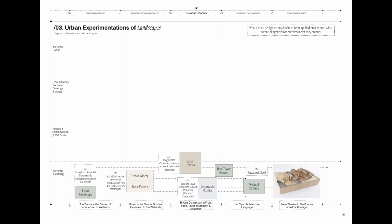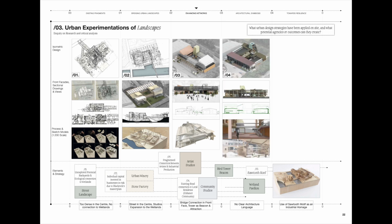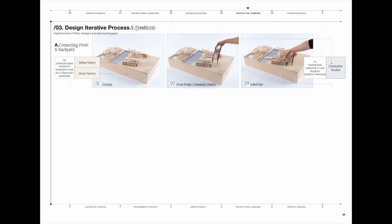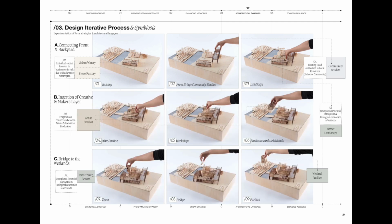Furthermore, I was able to test out different designs and typologies on the site itself and how we can create different agencies and connections to the wetlands, and the best outcome that I've decided on will be seen in the model further on. Through the research and analysis of the site, I used 1 to 200 models to test out my ideas. I worked in 3 stages, first connecting the front and backyard through the wetlands itself by introducing an urban front and also insertion of artist studios atop and also creating a bridge to the wetlands itself.